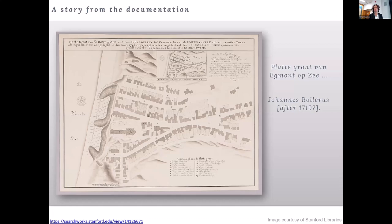Research in Serum proved to be one of the favorite aspects of this project, and we often found interesting connections between the maps. While cataloging this map, we soon realized this is but one of several maps in the collection that describe the shoreline erosion in one small town.